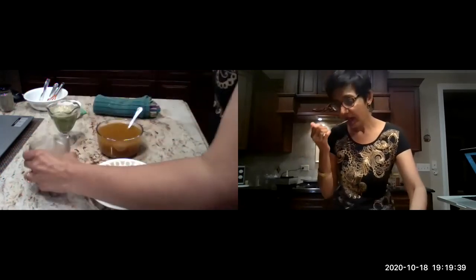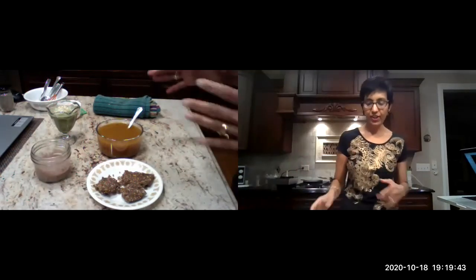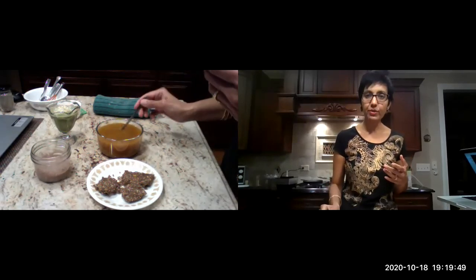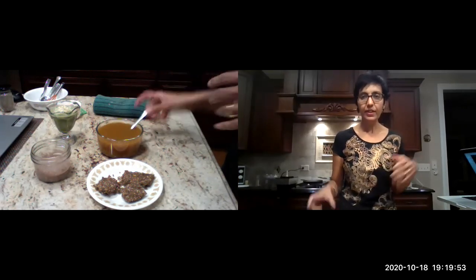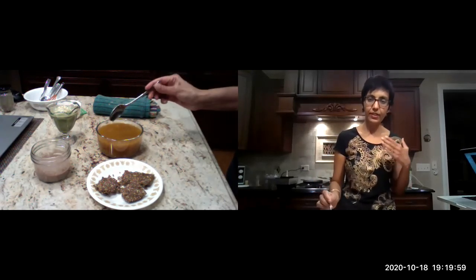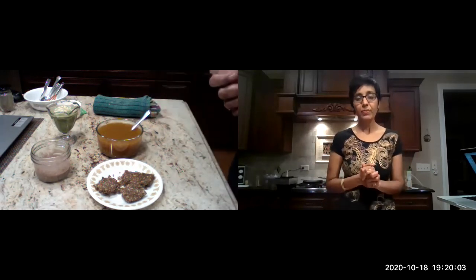Okay, and I'm always ready for the vegetable, my turmeric-infused vegetable broth. I'm going to sip on it maybe tomorrow during the day. It is already smelling so flavorful, and as you can see, the turmeric has intensified the color of the broth. So that's all I have for today.